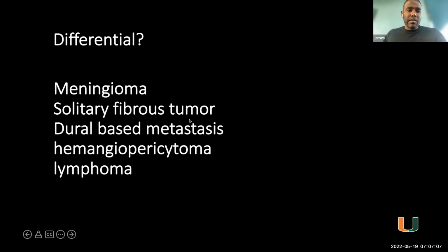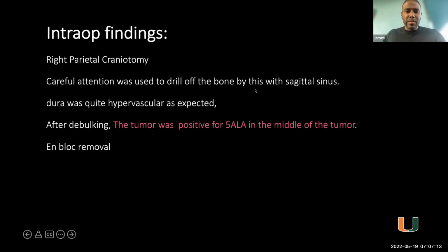Yeah. So you hit basically the ones that I wanted you to hit. So that's the differential here. So the patient here was taken to the OR. They underwent a right parietal craniotomy. Obviously, careful drilling near the sinus because it was abutting next to it.